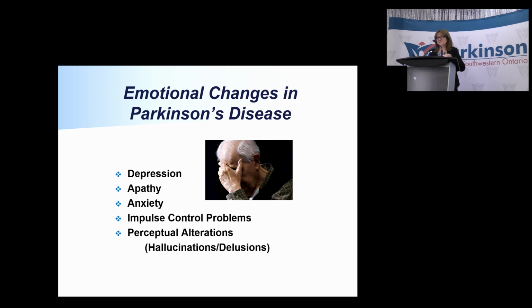Okay, so I'm going to change gears a bit here and start to talk a little bit about the emotional and behavioral changes. So if you remember earlier, I mentioned that there's important pathways in the basal ganglia that are connected to parts of the brain that control emotions. So therefore, it's not surprising that Parkinson's disease can be associated with changes in emotional functioning as well. And in fact, emotional or psychiatric changes are really quite common in Parkinson's disease. And most people, about 90%, will experience some form of mental health difficulties during the course of their disease.